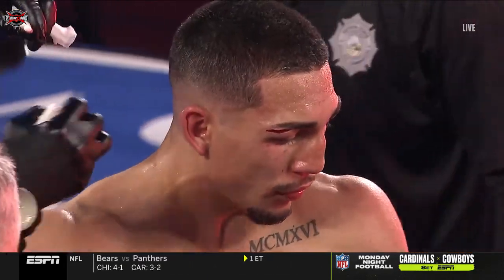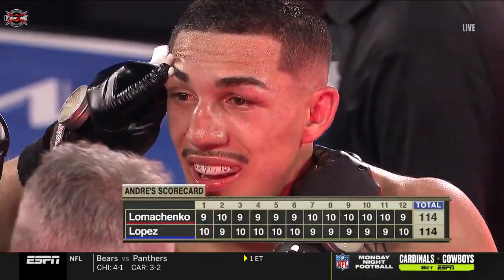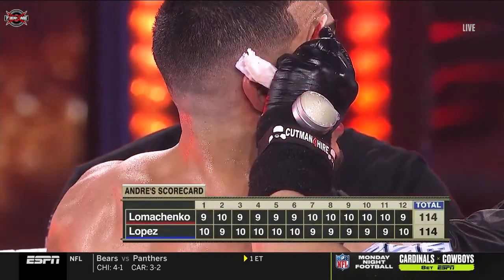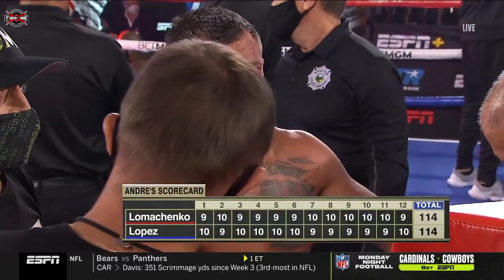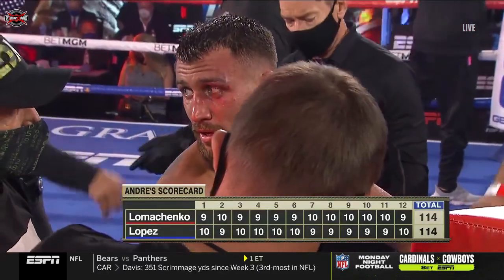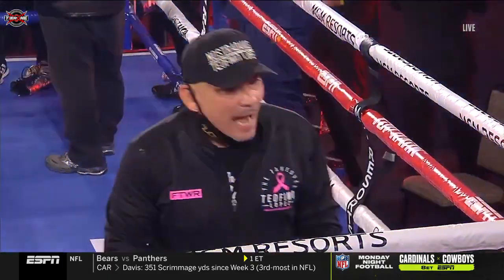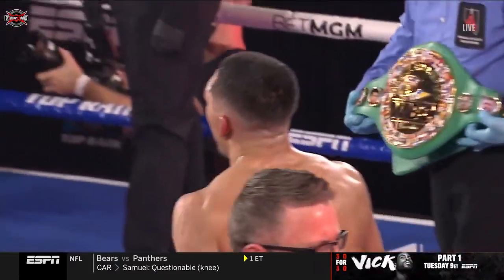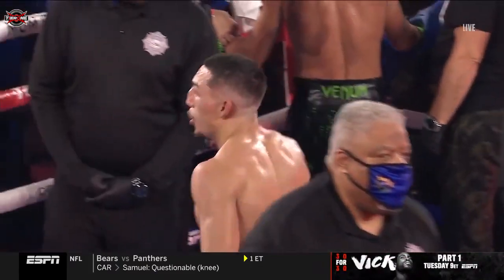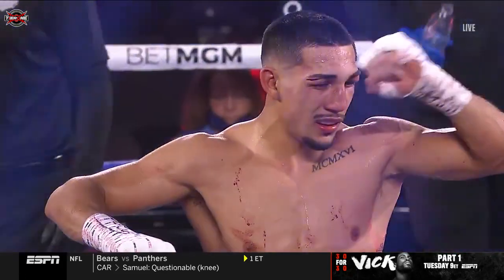Andre Ward, let's look at your scorecard. A draw. The 12th and final round to Lopez. There is no doubt that Lopez had success in the first half of the fight. It was very easy to judge. There is no doubt that he won the 12th round. All the middle and late work when Lomachenko decided to be offensive.